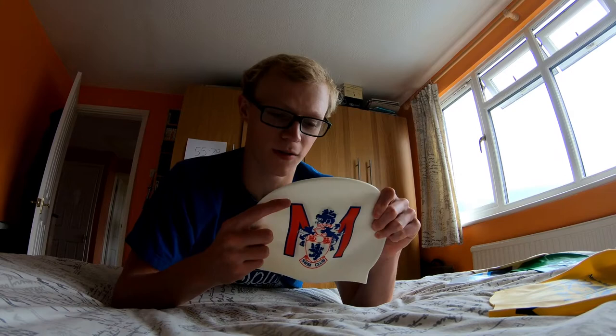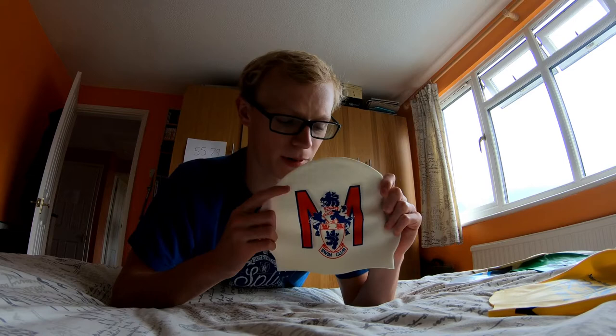The Middlesbrough Swimming Club hat. I got this one when I trained with their Middlesbrough National Squad. I've got a place up there for when I go, because my grandparents live up there. So whenever I go up, I go and train with their national squad. Really nice squad. Sets are really hard though.